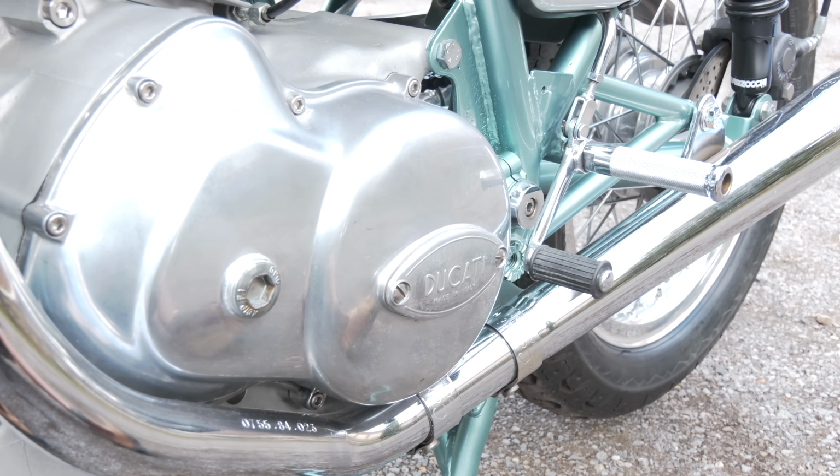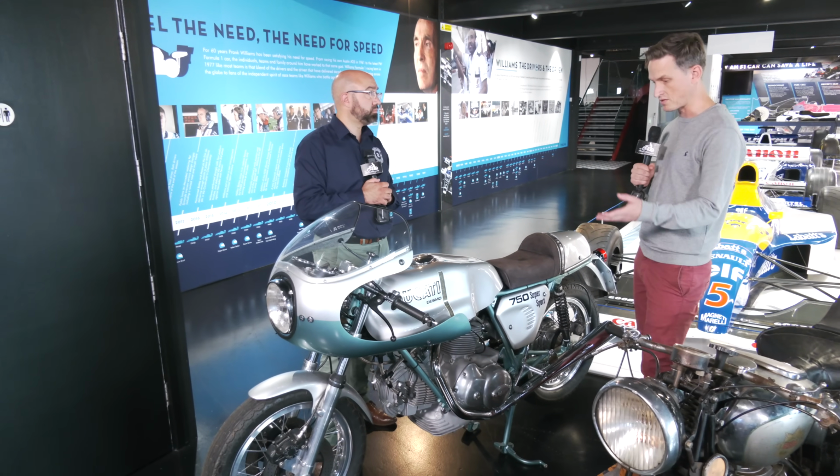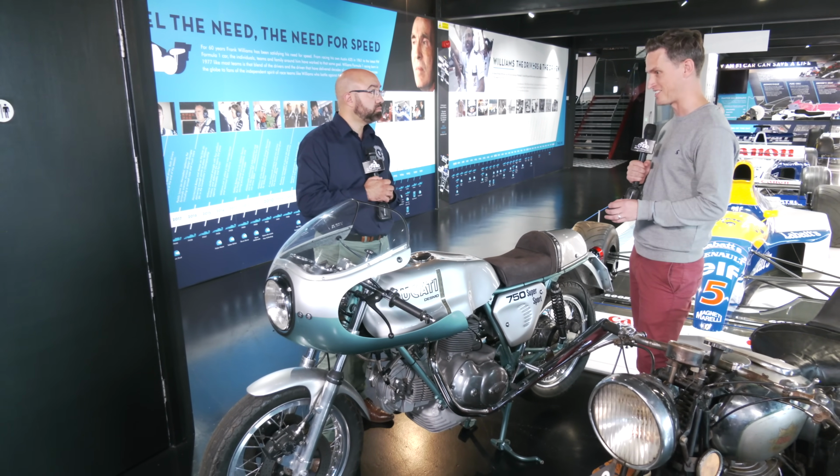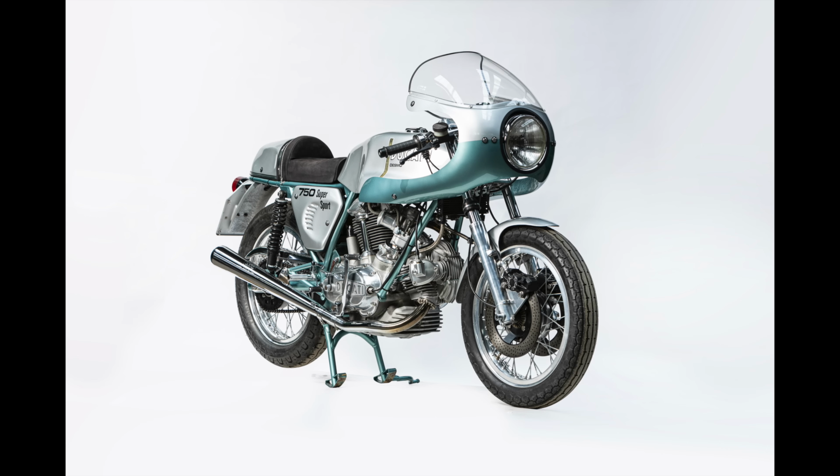The ultimate of the round case Ducatis, and like I say, I've seen one or two of these come up in auction over the years, but I've never seen one in condition like this. It's really, really lovely. Estimates 140 to 170,000 pounds, which seems about the right level to me.